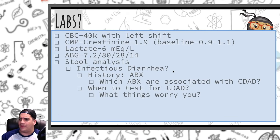So I want you guys to remember those. If you ever have a patient who's on any kind of fluoroquinolone, Bactrim, Clinda, a third generation cephalosporin, or a carbapenem of any kind, and they start developing some intense diarrhea, have that in the back of your mind. Those are definitely associated with a high risk of C. diff associated diarrhea. Okay? Cool deal.